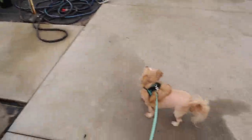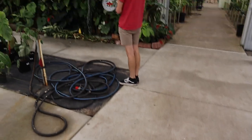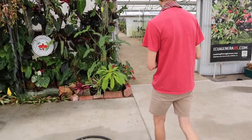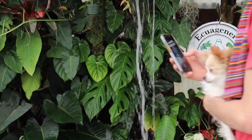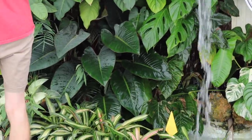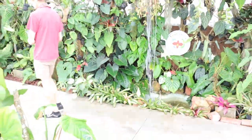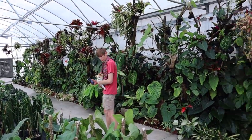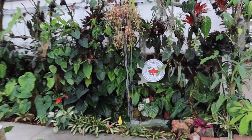I have Rambo on the leash now because my shoulder started to hurt with Peach carrying her. I think the Raphidophora pertusa is right in there. We saw that in Miami. It was super, super beautiful. This is what I love about Ecuagenera, this entire living wall display that they have. Really, really cool.